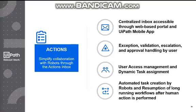Actions help you achieve seamless robot-human handoff. With Actions, business users can easily handle exceptions, escalations, validation, and approval via the Actions inbox. We have also integrated Actions with the validation station, which is a part of document understanding product. And that in turn helps you manage validations.